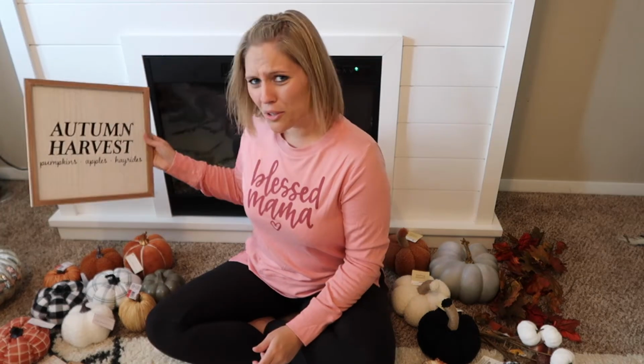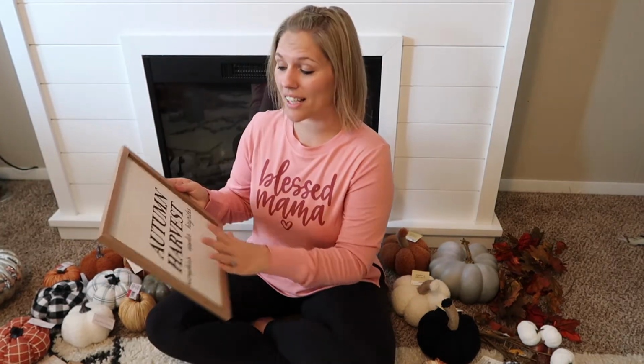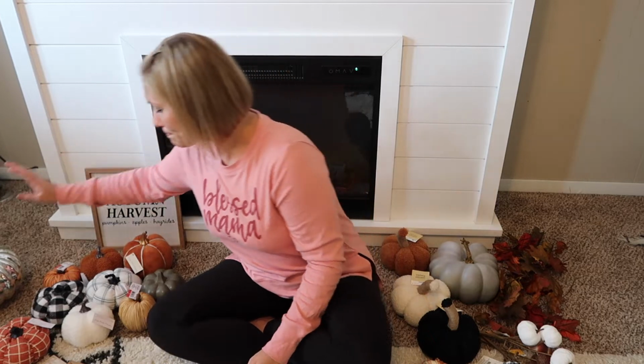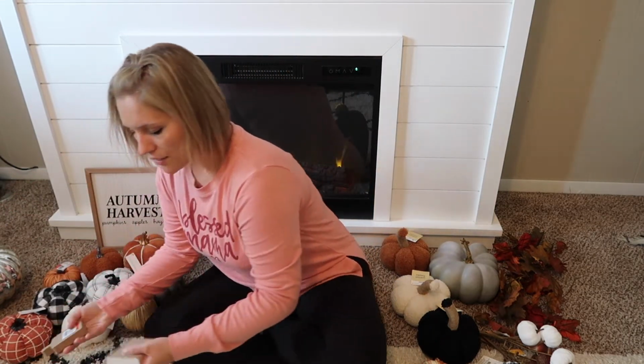But I thought this was so cute for $5. I love stuff like this. And I do have a Cricut, so I probably could make one, but it was only $5. So, new house in mind again.